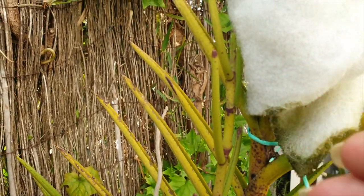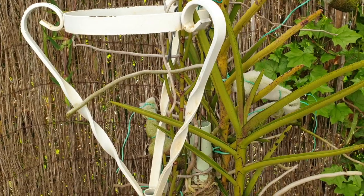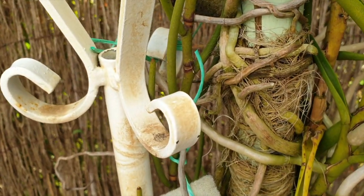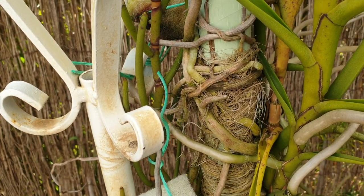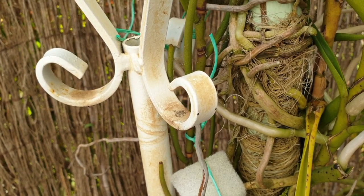Definitely not the temperatures for these orchids, but they have acclimated and they're just holding on. Really, it's all I can ask. I'm just grateful for that. Look at all this intertwined in there. Imagine if I ever had to do something to remove them both. No, it's not happening. I have no plans of doing that.